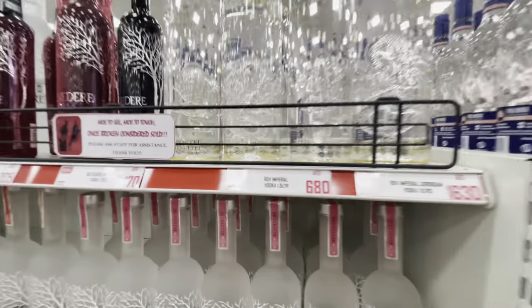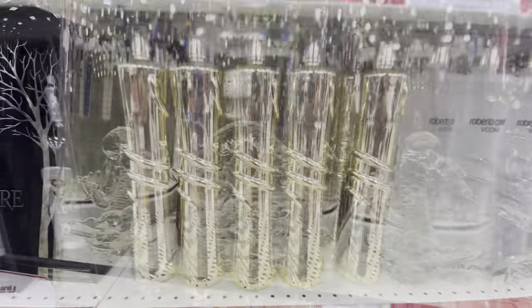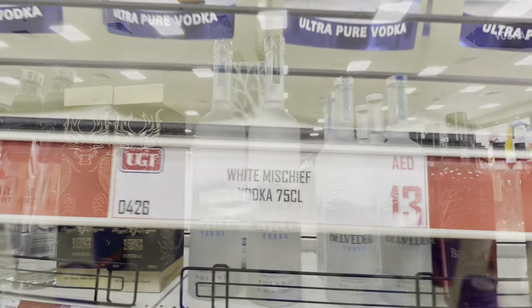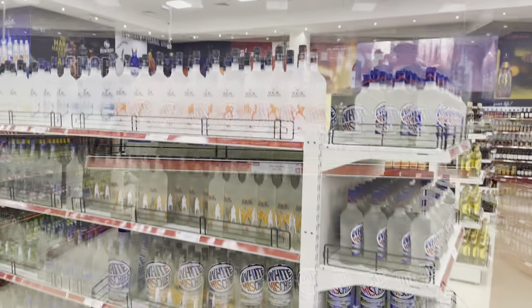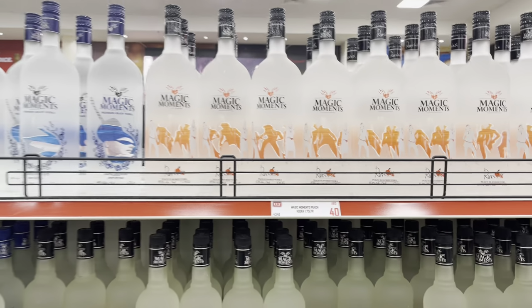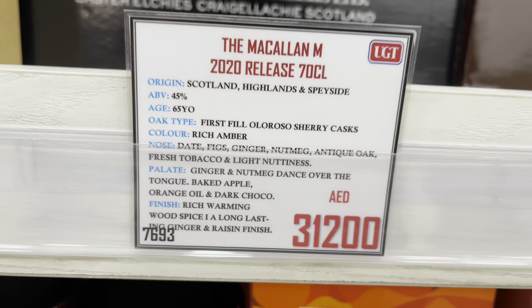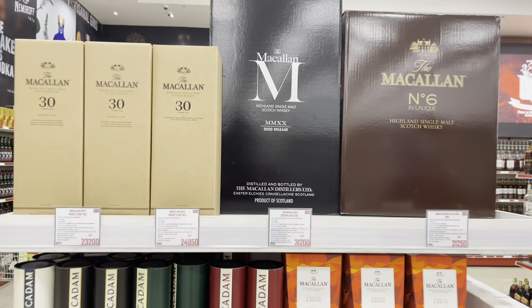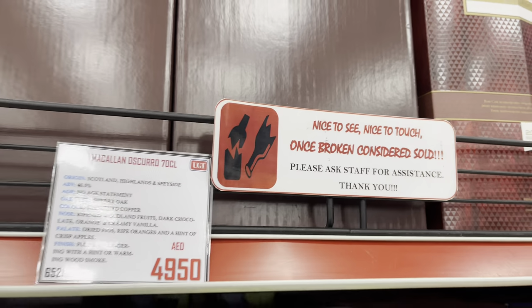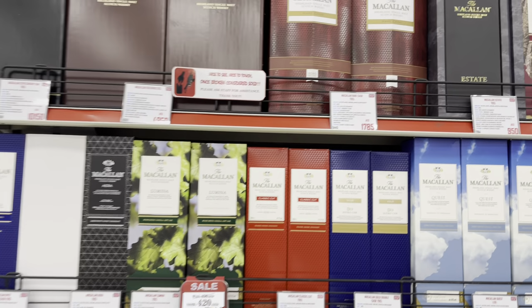And here some bottles are so amazing in design that you can keep them in your showcase once you are done with them. And now you see this amazing variety of all vodka brands here. And this is the cheapest you can get. A huge variety of magic moments. And what is this? 31,200 AED, which is like more than 6 lakh Indian rupees? Yes, that is the Macallan. And yes, once broken, considered sold for that high priced item. And here in high price items also you can see huge variety, or I can say this is liquid luxury.